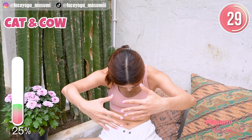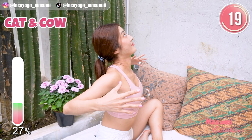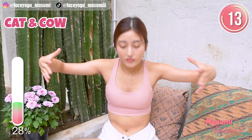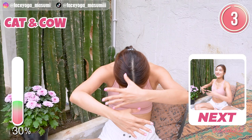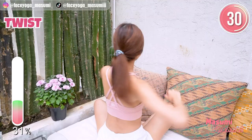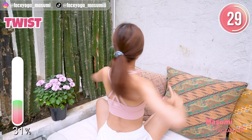Exhale, look at your navel, inhale, open your chest. Repeat these movements. Come back from the pose. Now try to twist your body gently. Repeat this movement. Please focus on your shoulder blades.